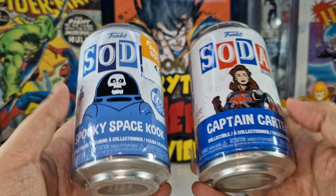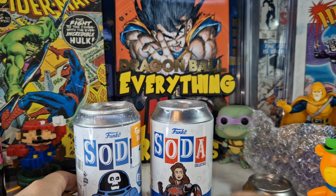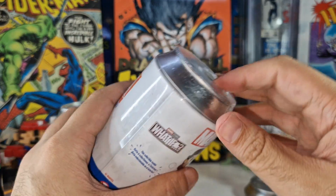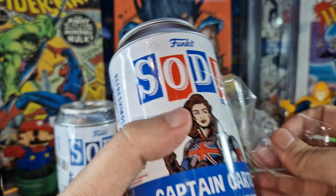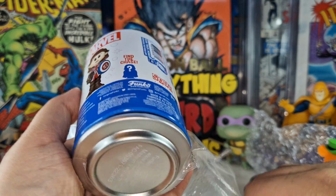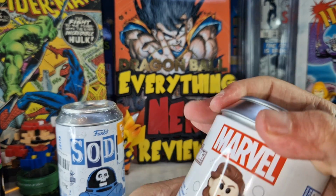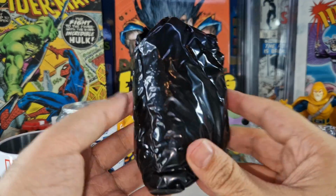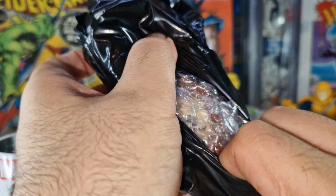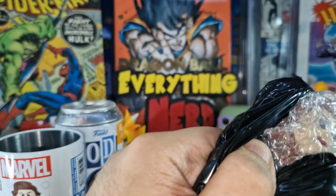Spooky Space Cook and Captain Carter. Let's open maybe... Let's go to Captain Carter. I already have the chase of this one, but I don't mind getting a second chase to offer to someone or to trade or to sell, maybe. Come on, we got two sodas. We want a chase at least.